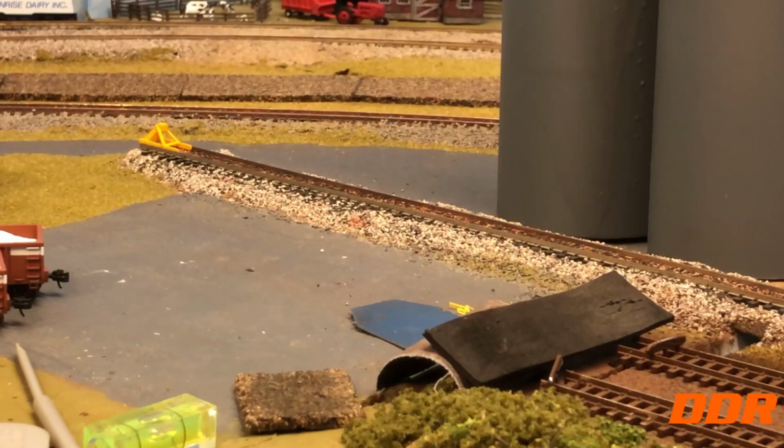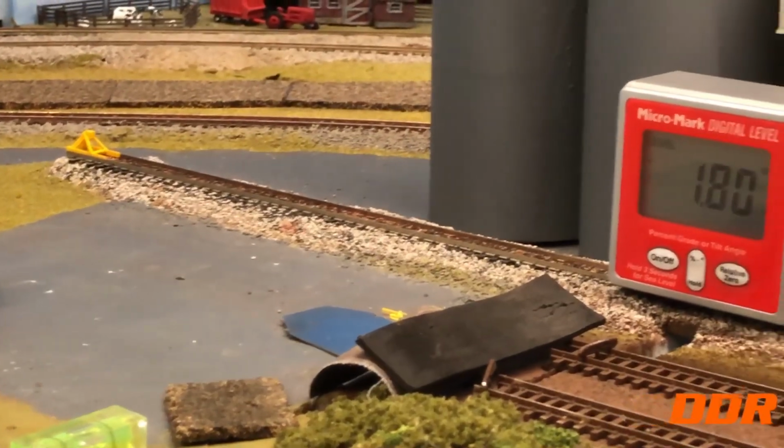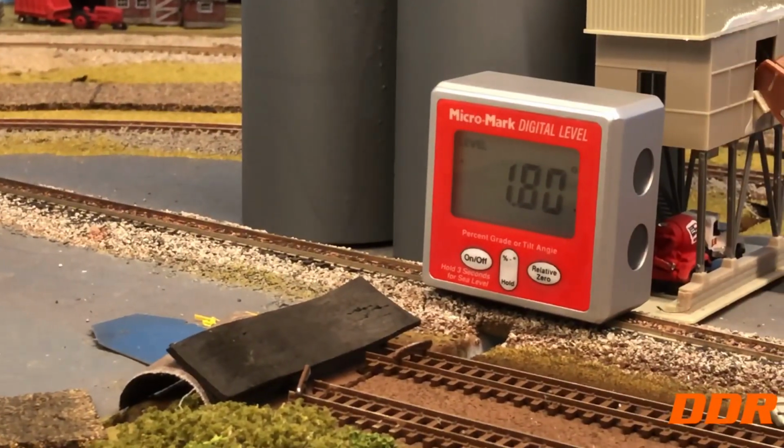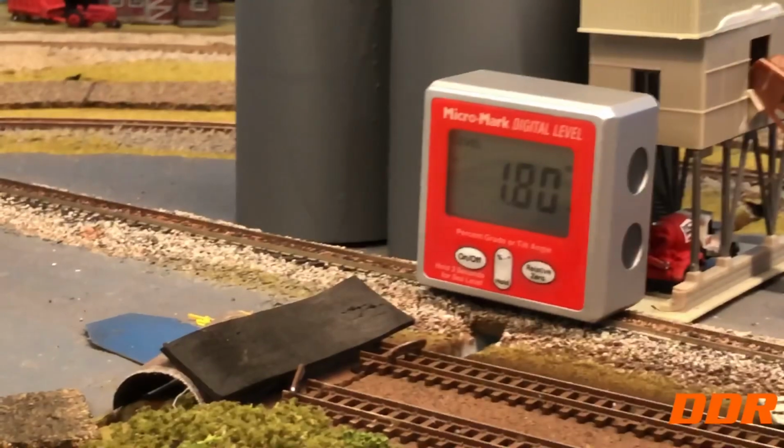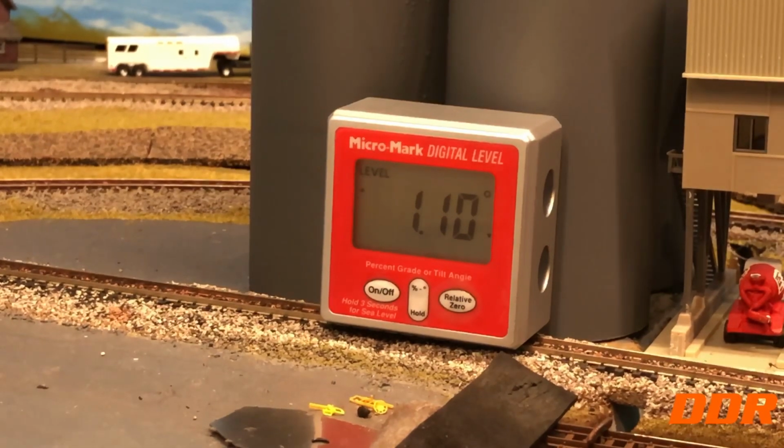See, there's a break in the table right there. That's where it starts going, 1.80. That's where it goes up. Hold on. Okay, you can see there's actually a hump right there. That's 1.20, but the worst was right back here.